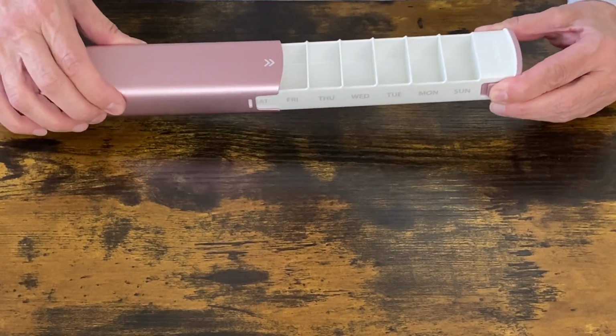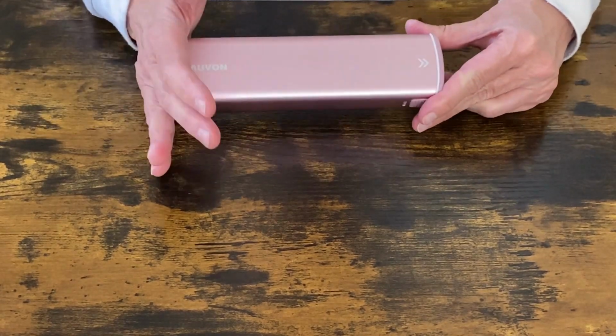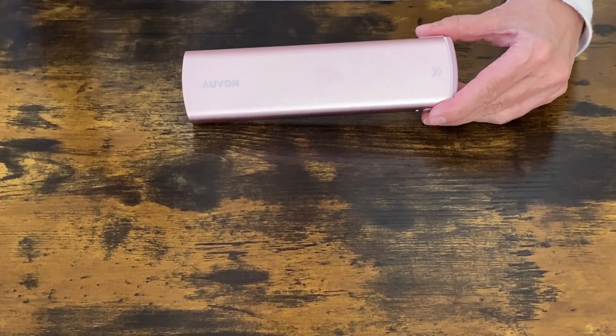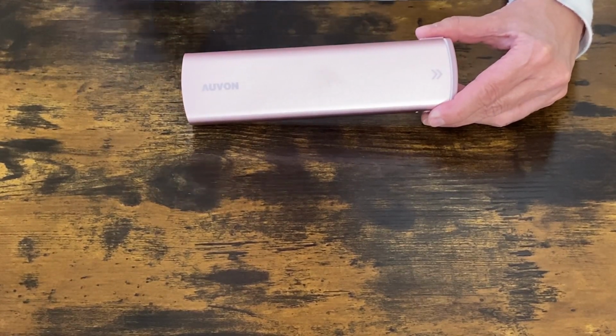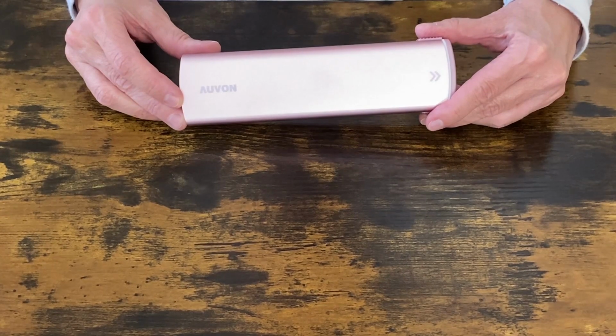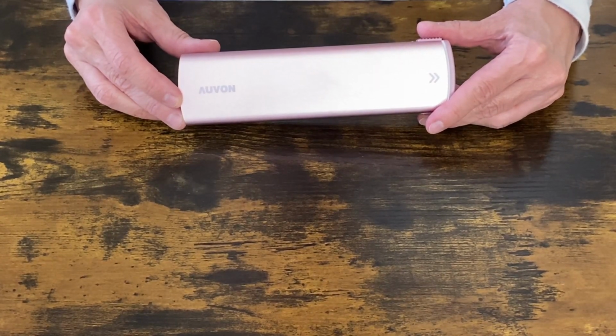And my favorite part is when it slides in, it snaps. So in case you happen to drop this, it is aluminum alloy. It'll keep your pills and supplements very organized so they will not spill out.